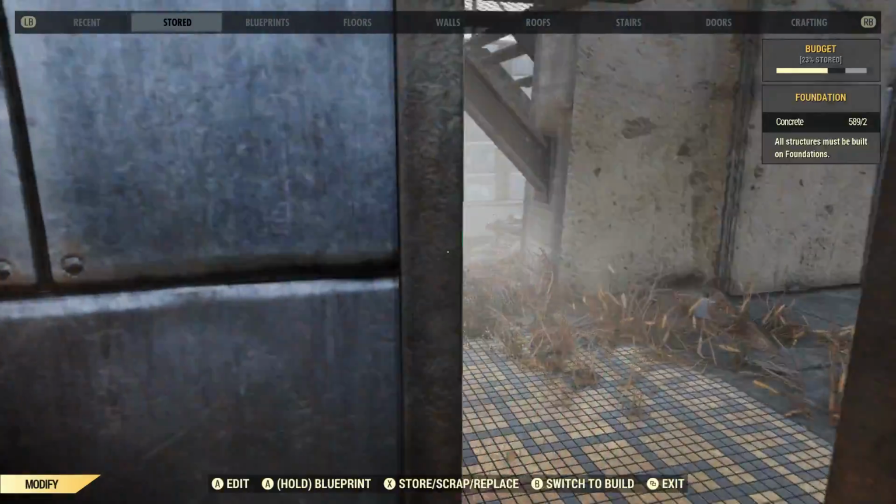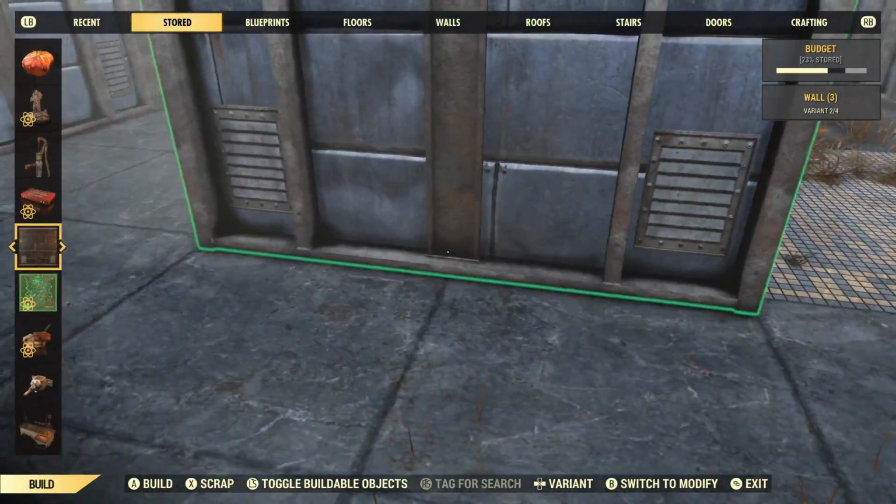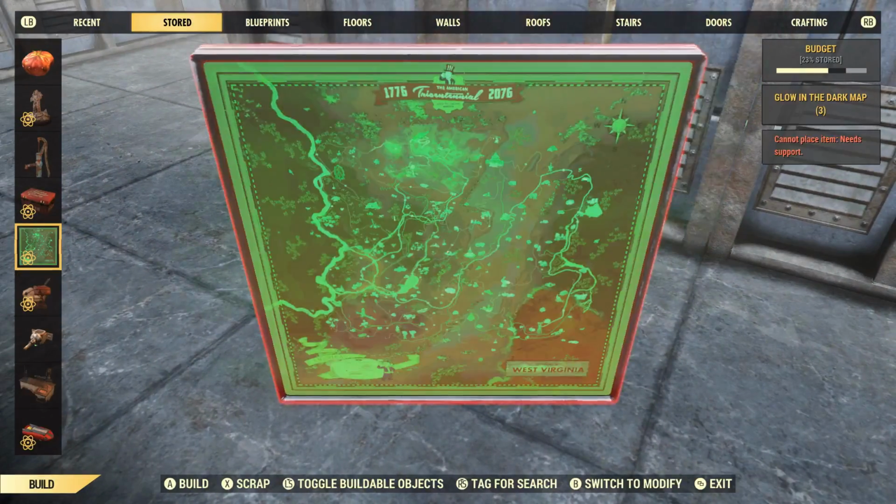You might only want to use that as a sniper's nest up top and just have a stash box and a couple of little lights or something. Again, it's your prerogative what you want to use it for.